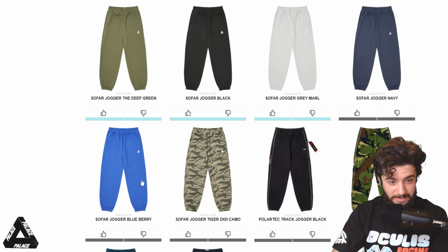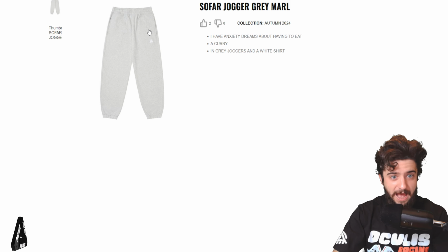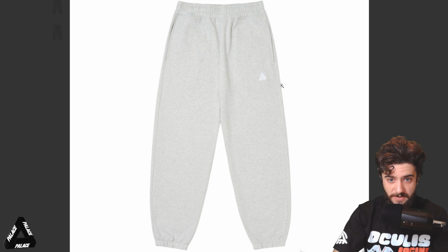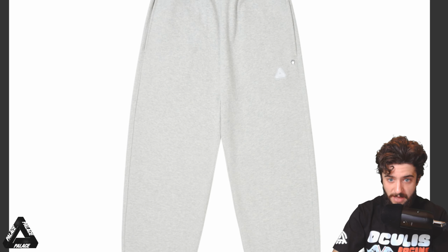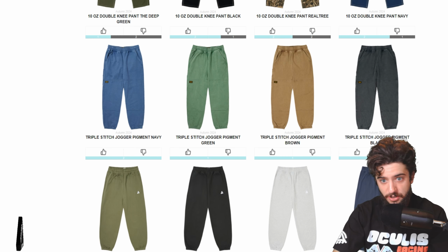Swear to God. Yeah, the So Far stuff is usually pretty basic, and not to say that it's bad, but just very simple designs right here. They usually have this Palace Tri-Ferg right there. Very simple, nice cut, usually on the cheaper side, which we like to see.